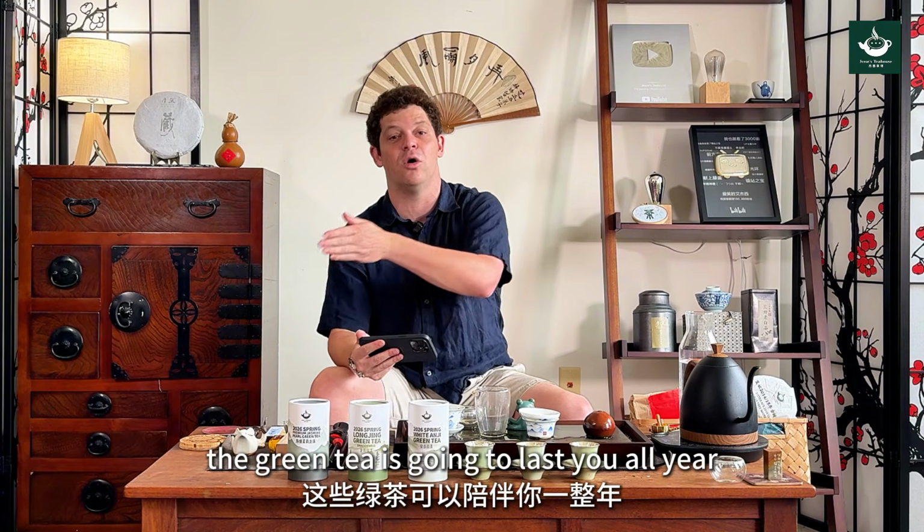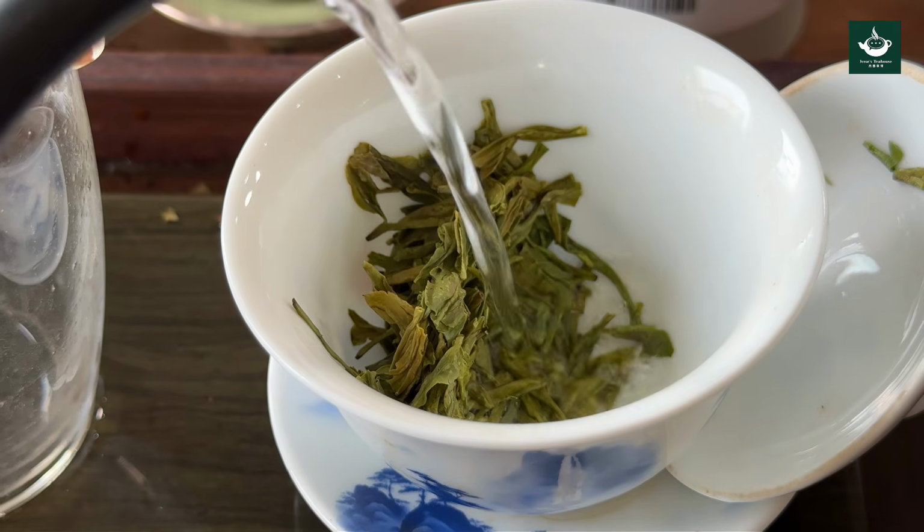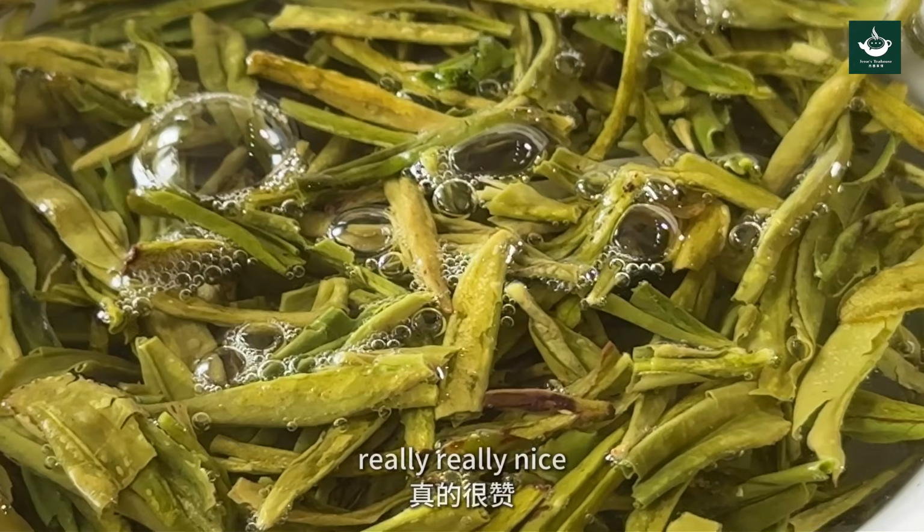The green tea is gonna last you all year, so it's gonna last you all the way through until the next spring or the next summer if you do it well. So you'll have it for quite a while. Here we go. Cheers. Really, really nice.